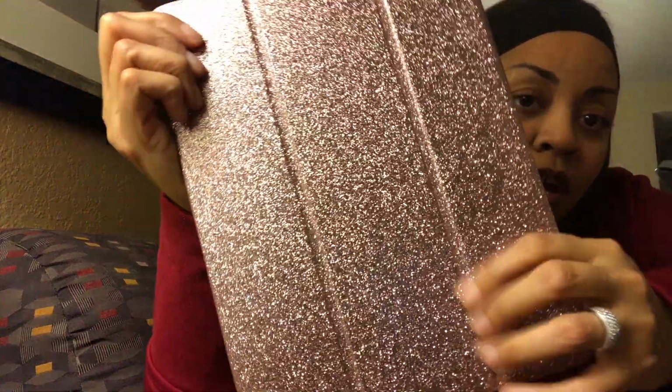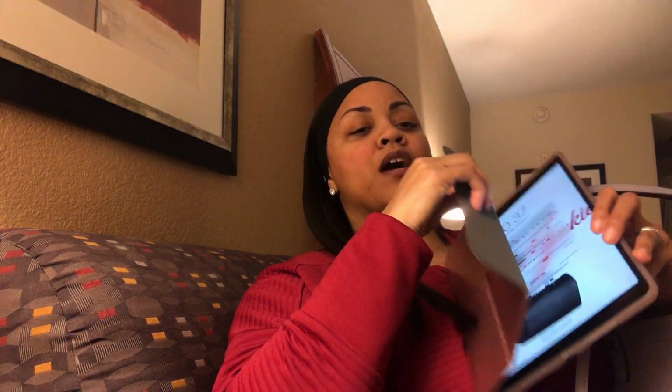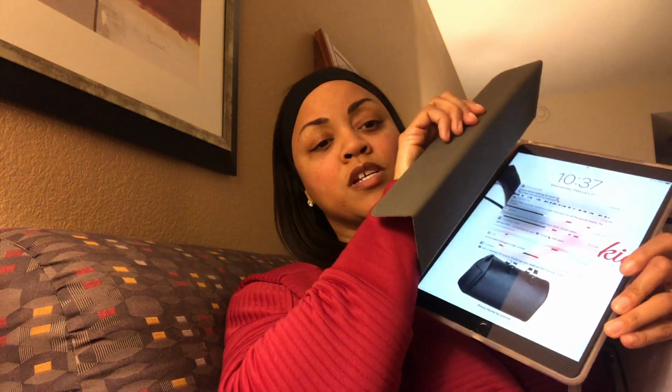I really like this case. I've aired this on an Amazon top 10 favorites. So if you haven't seen that video, I will make sure to link it down below so that you can check that out. It's really sparkly. I love it, but it's not granular like most sequin style stuff is. It's very smooth. I also like it, as you guys know, because it opens up, and then I have my pencil piece back here, which I really like. So, my iPad.